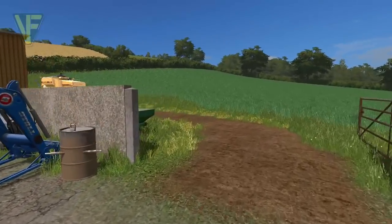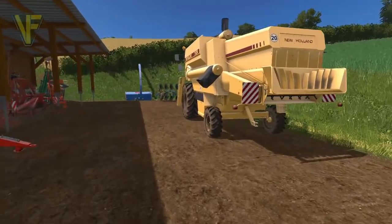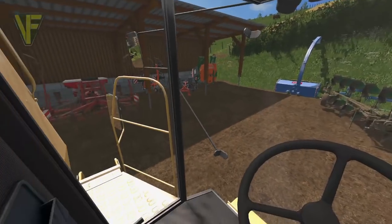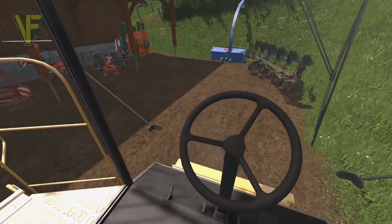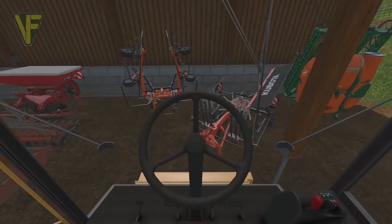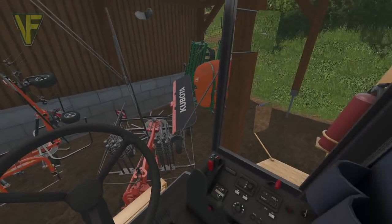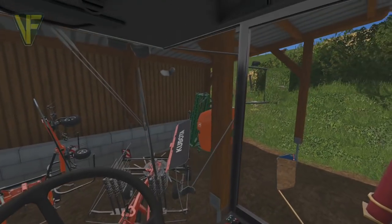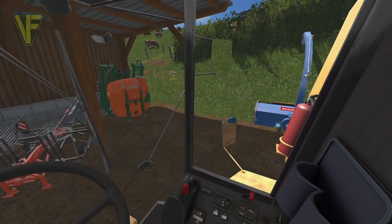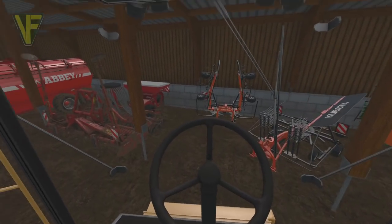Right, we need the combine, which is over here. Again, restricted view, so I want to try and turn it around first. Yeah, but it is quite tight to turn a combine round in here. Need to go as far into the shed as we can. I need to watch the top. We're fine. We're going to clear that. I'll watch it because there is directly behind me somewhere a plough, so I don't want to hit the plough at all.